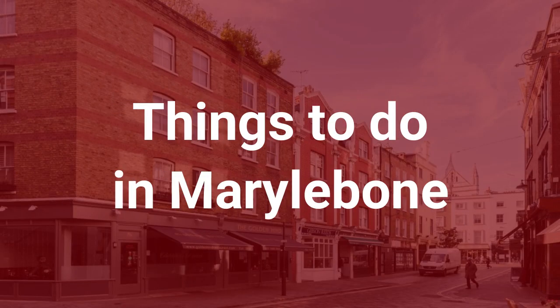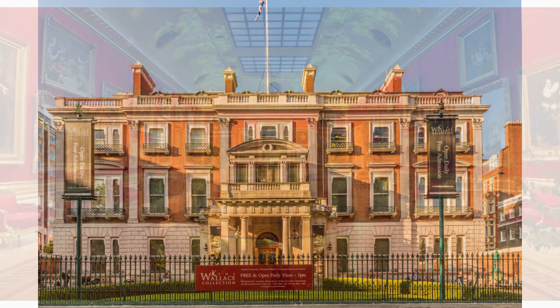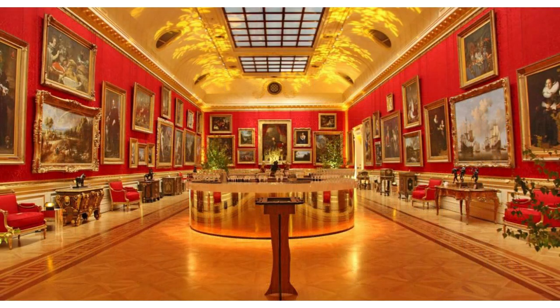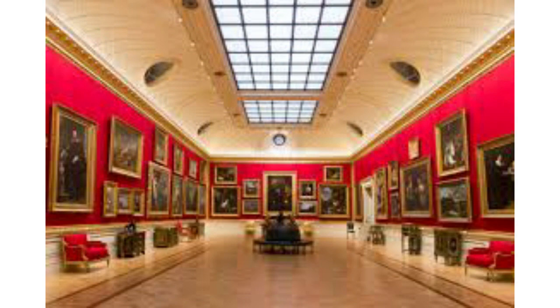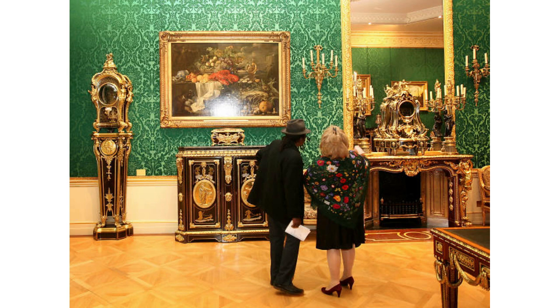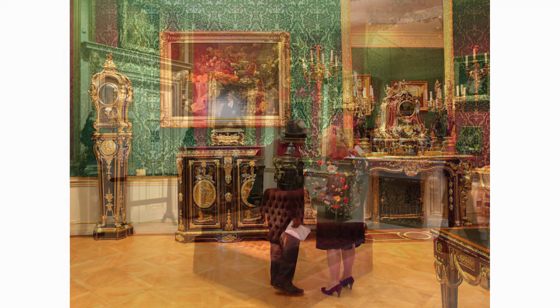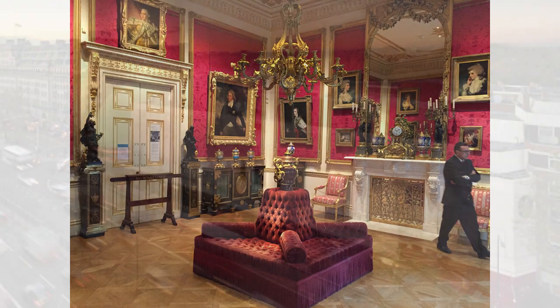For something to do in Marylebone, you might be surprised to discover the Wallace Collection at Hertford House, a country house located in Manchester Square. Over the years, it's been home to the Spanish and French embassies before it became a gallery following the death of Marquis of Hertford in 1897. His extensive art collection includes pieces by Rembrandt, Poussin, Titian, and Rubens. The gallery also hosts classes, workshops, and lectures.